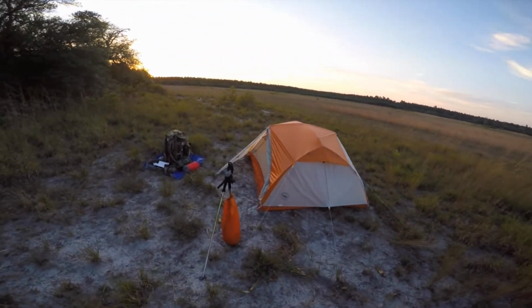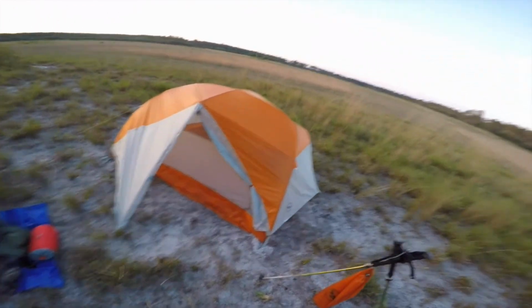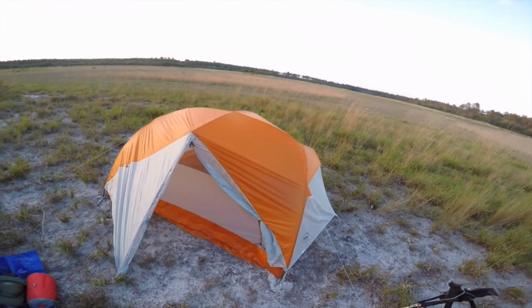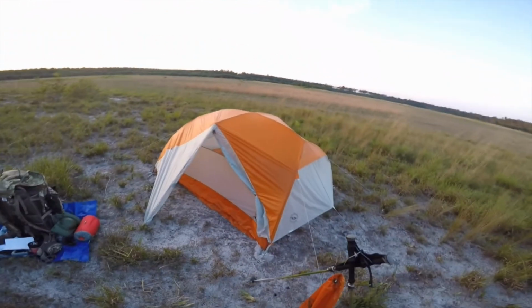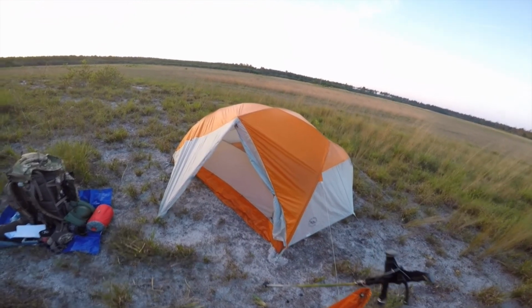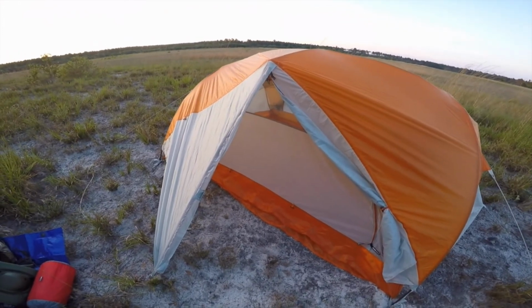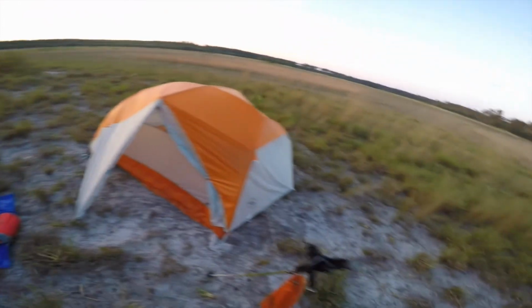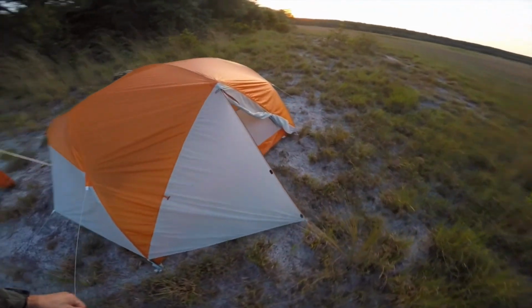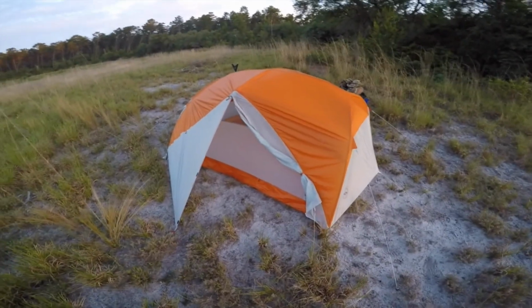As you can see, I have my tent set up, and this is a Copper Spur UL3 three-person tent made by Big Agnes. First time using it out here in the field, and I'll let you know how it is tomorrow morning when I wake up. It's a dual-sided entry, double door, one side here, and the other side right over here with the rain fly.